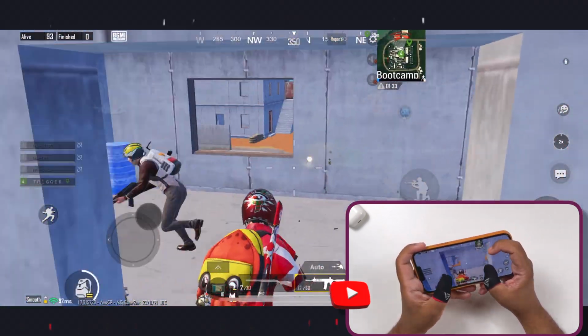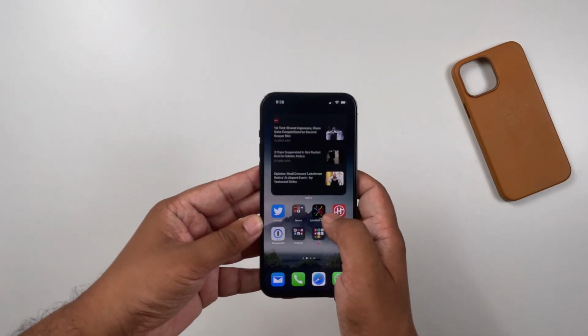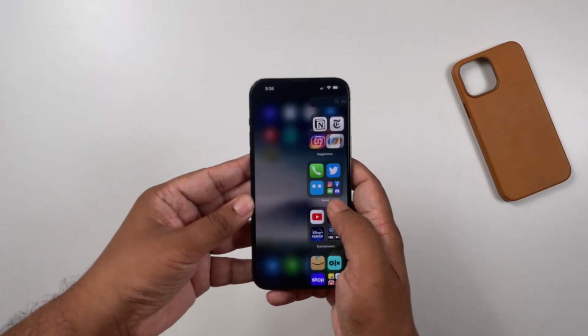Pro tip: please avoid screen recording on an iPhone while gaming in 90 FPS. Screen recording is a CPU intensive job, so your iPhone will heat up way faster.